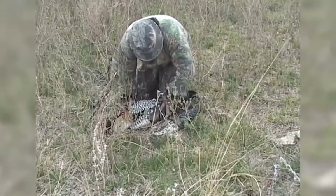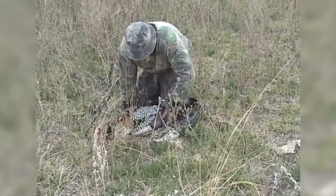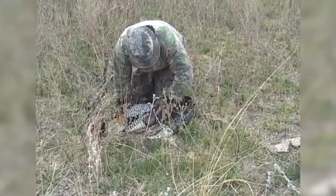That plan came together. We circled that bird three times. J-Rod, that footage is older than I am. Can we please get back to my hunt now?